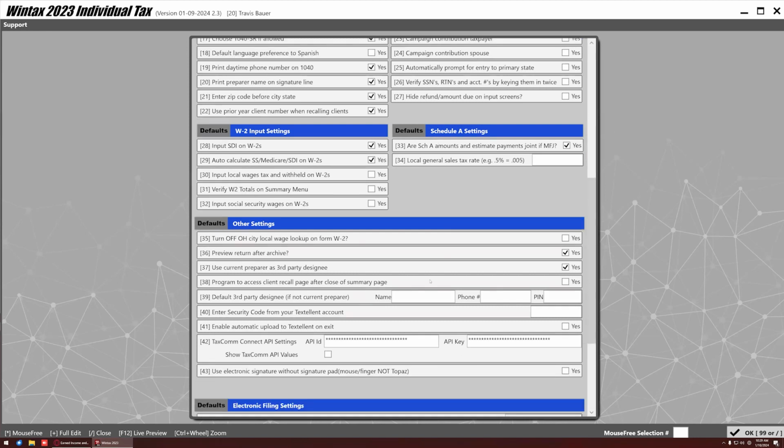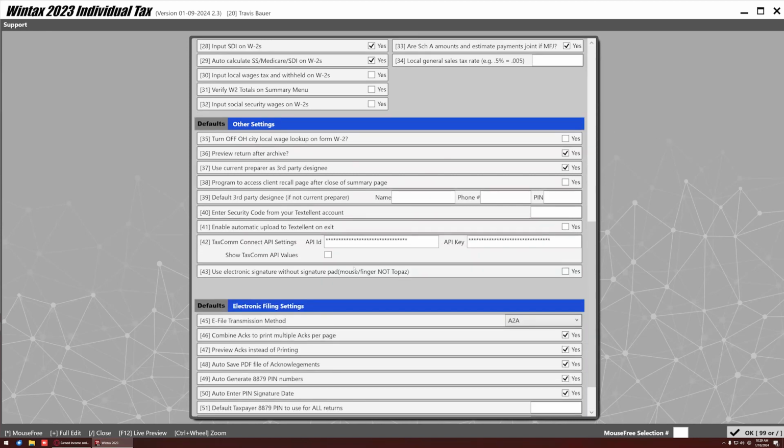So we'll go ahead and go down to other settings and cover some of it here. So, preview return after archiving. I recommend always doing that. Whenever you archive the return, it's going to ask you, the return has been archived, do you want to preview it? It's going to click yes, and that's going to allow you to just preview it without having that asked.